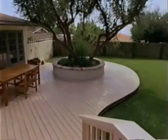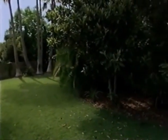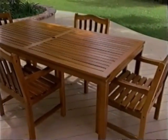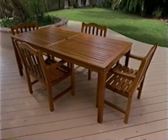What really attracted me to the house was our backyard. It is so tropical and so lush, and it just totally relaxes us. My favorite room in the house is definitely our main living area. It has French doors that lead out to the backyard, and it has a beautiful fireplace in the middle of it. What I like as far as decorating a home goes is something a little bit rugged, a lot of wood, and a little country.